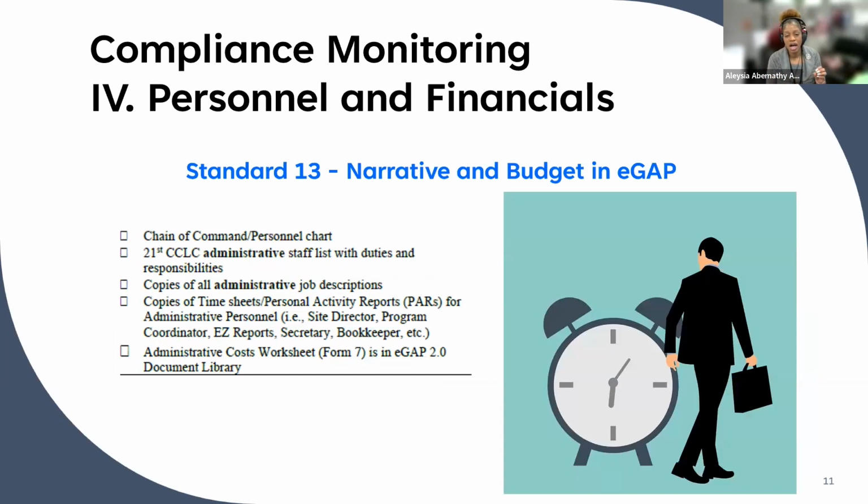Okay, so continuing on talking about a narrative in budget and EGAP, standard 13, if you looked in your compliance monitoring, these are the things that are specifically being asked. What is your chain of command? Like, who reports to who? Once again, administrative tasks, staff list, want to know their duties and responsibilities. Sometimes if there's staff that we cannot align with what the RFA has, we'll ask you to give us how that relates to any of those jobs listed in RFA. We need copies of job descriptions.